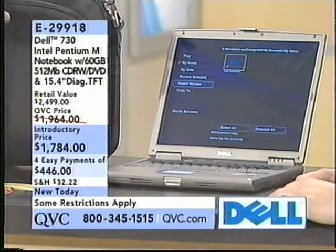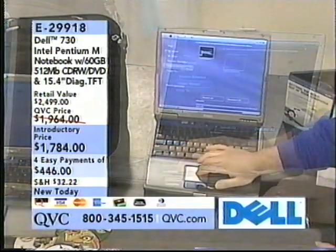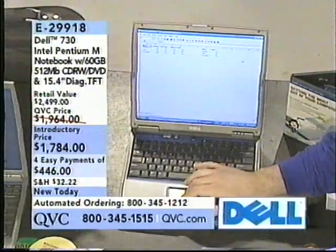What's going on with the prices? Introductory price, this is under $2,000. It's amazing. For what you're getting here, this is under $1,800. 829918 is the item number on it. Now, what are you looking for?